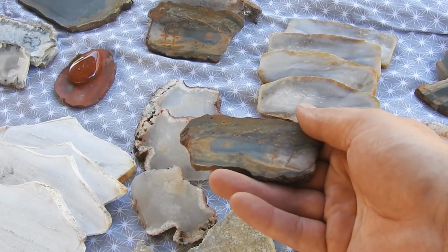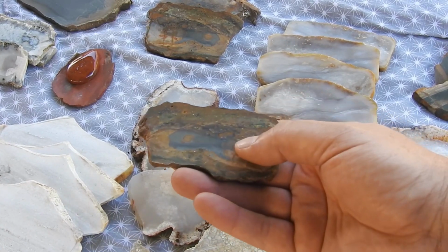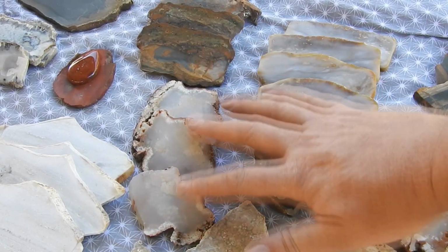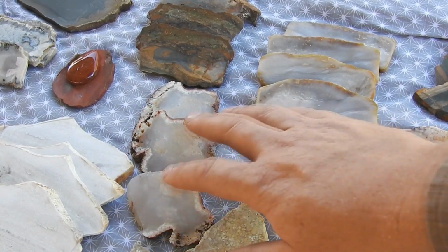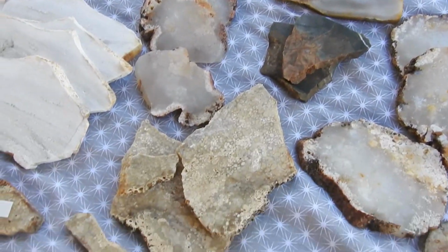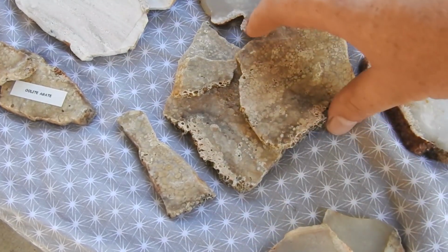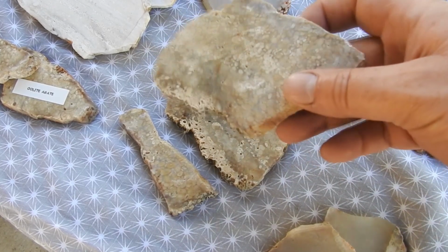Downside with this again is the cracks. Mother Nature is awfully hard on these rocks, and I wish she'd take it a little bit easier on it. More plume agate, similar to the stuff that's over here. Then we're going to go down and show you something different. This is oolite. Some people call it oolite, but it's oolite agate.